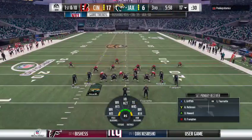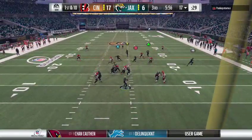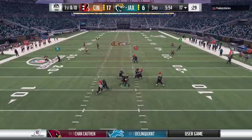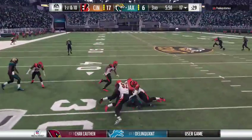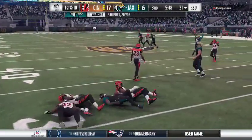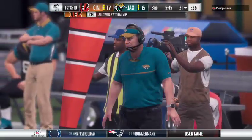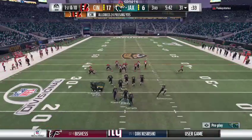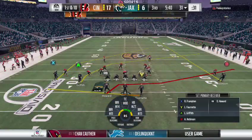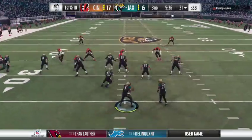Pretty big deficit, though. We'll see what adjustments were made in that locker room. And I never want to make something more important than it actually is, right? I don't want to create more hype than what is there. But this is, I'm doing it, though. This is a really important drive. And we often talk about teams scripting plays to start a game. A lot of them script to start the second half, too. And they're scripting something that they expect to get them into the end zone and back into this game. We'll see if that script is a good one for them.